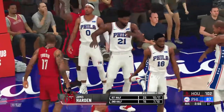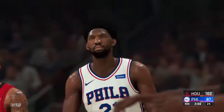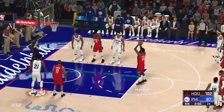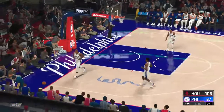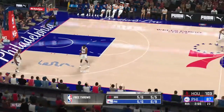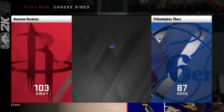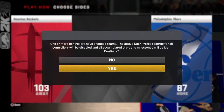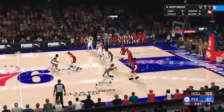If they close this win out, I know who my MVP is. His offensive performance tonight has been unreal. And if they continue, Kevin, their outstanding free throw shooting, that'll help them seal the deal. And for the 76ers, they're shooting here in the fourth quarter around 41%.